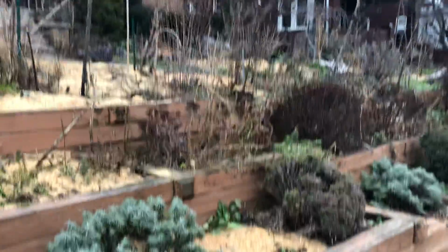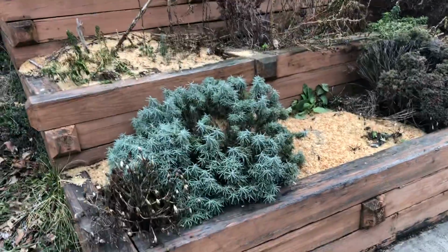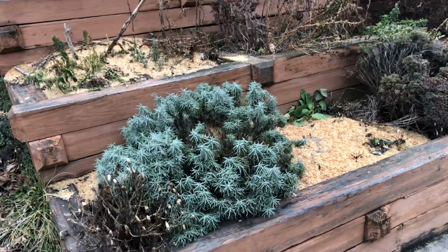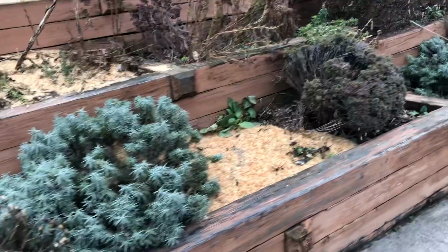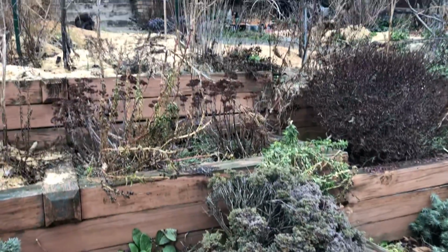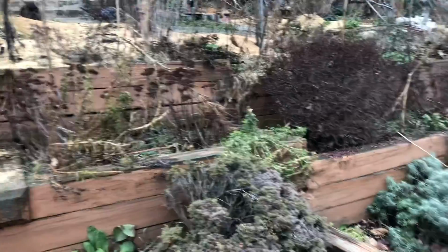This is the front yard. This is Santolina. It looks really nice in the winter. I started putting sawdust down. I didn't quite finish here. You can see where I need to add some. I also need to cut some plants back.